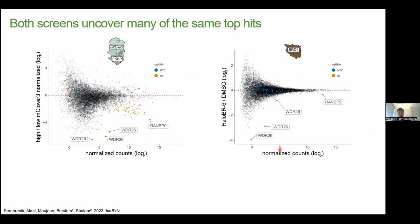So the results are shown here. On the left, we have the results from the mClover screen. On the right, from the BRD4 screen. On the x-axis, we have the normalized counts for each different tag. And on the y-axis, I won't go into details, but it's basically the magnitude and direction of the effect. And what I want to draw your attention to here is that despite the fact that we have two very different screens targeting different targets with different ligands, both of these screens actually converged onto the same top hits.